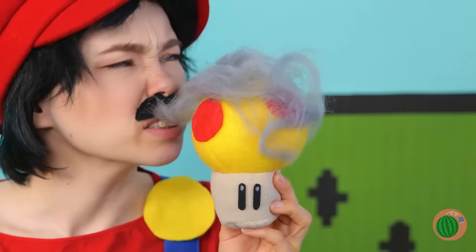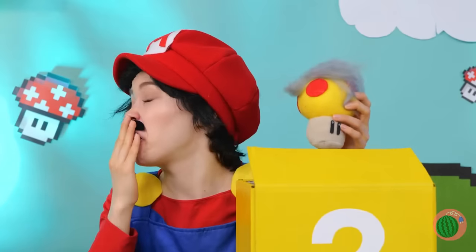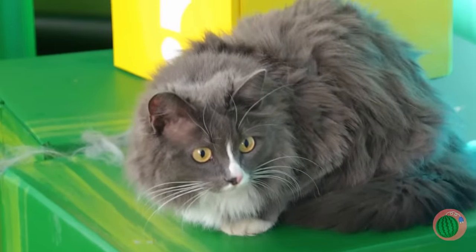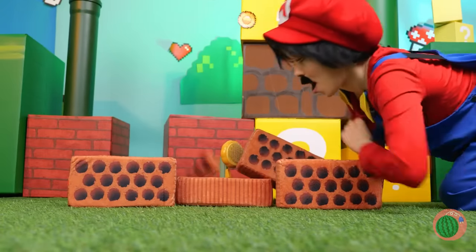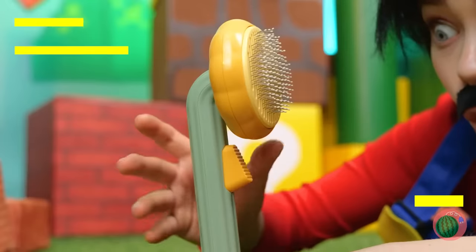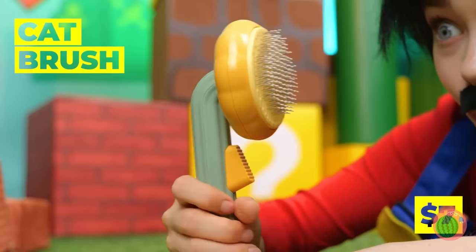Hey, this mushroom's a mess. Actually, the room's a mess. The perpetrator! Don't worry. Here's something that can help. A cat brush. Seems self-explanatory.